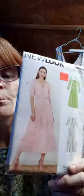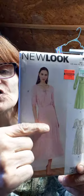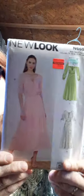This is 6695. This is a really beautiful dress. It has tucks like pleats here. Then it's straight from here up. It's got elastic, and then it's a blousey top with quarter length sleeves, and it's got like a shirring there where you pull the cord and it gathers it up. It's really pretty. You can actually see it probably more here. And here it is up here.